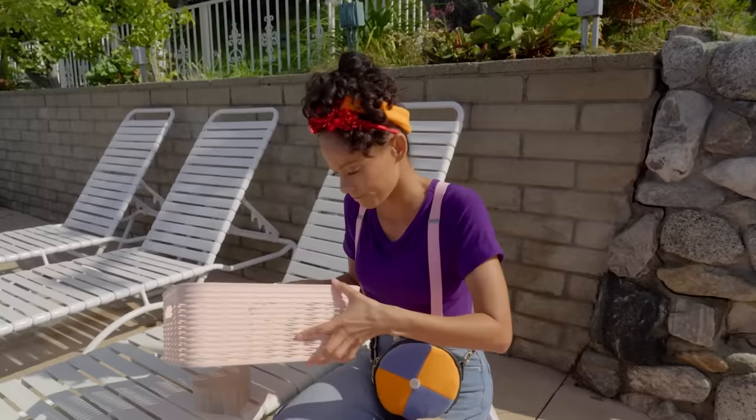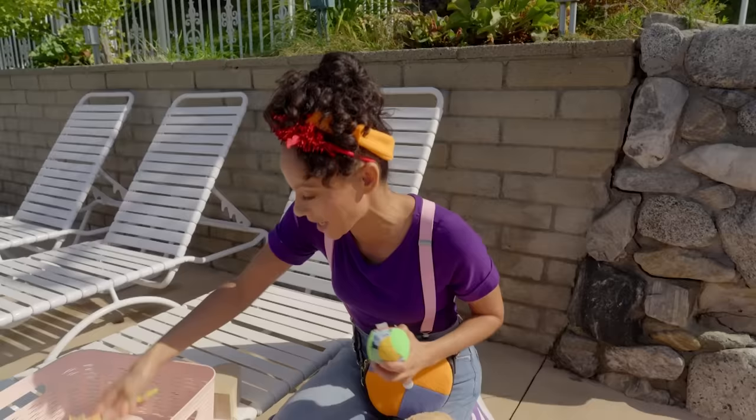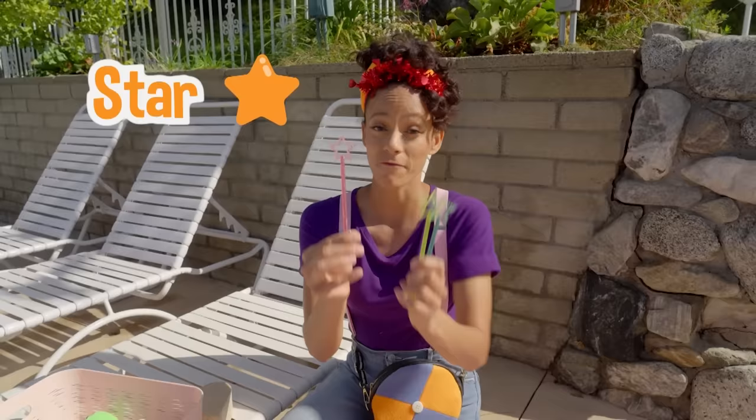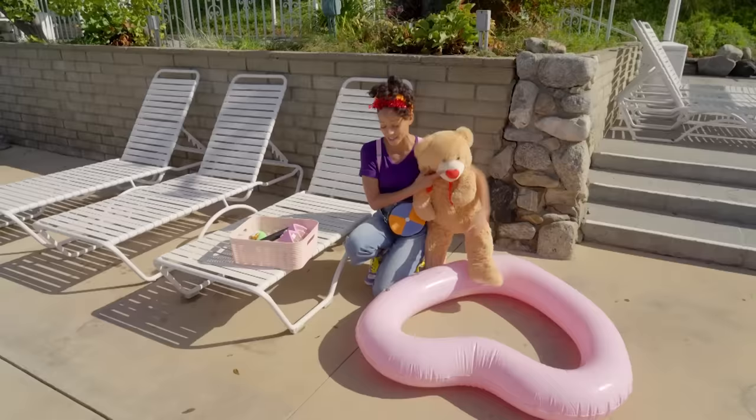And some squishy balls here. Those are not heart-shaped, but really fun. So we'll hang on to those. And do you know what shape these are? That's a star. We have pink, yellow, and green. Not heart-shaped, but they could come with us too for our other game. Put everything in this basket and keep looking for things.